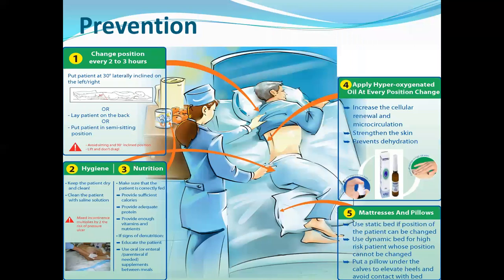This is a 5-point prevention tip for patients and also for healthcare workers on proper care and prevention of your patient's pressure injury incidents. So changing the position every 2 to 3 hours, or as advised by your attending physician, having proper hygiene, proper nutrition, and of course, application of hyperoxygenated oil or your Sanerin on the bony prominent areas. This is again to increase the microcirculation and prevent dehydration on the patient's body part. We have been using Sanerin for quite some time now, and it is very, very effective.